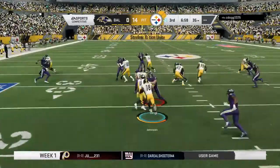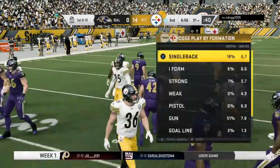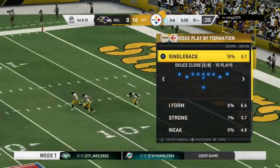This will be taken in at the 1. And nice work on the return as they'll start their drive just past the 30-yard line.